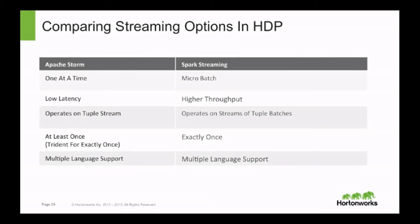And with the topic of real-time engines and event processing, let's take this opportunity to compare Apache Storm and Spark Streaming. Apache Storm operates in a one-at-a-time execution model. Its strength is low latency operations, and it operates on a tuple or event stream with at least once event processing. It does support multiple languages.